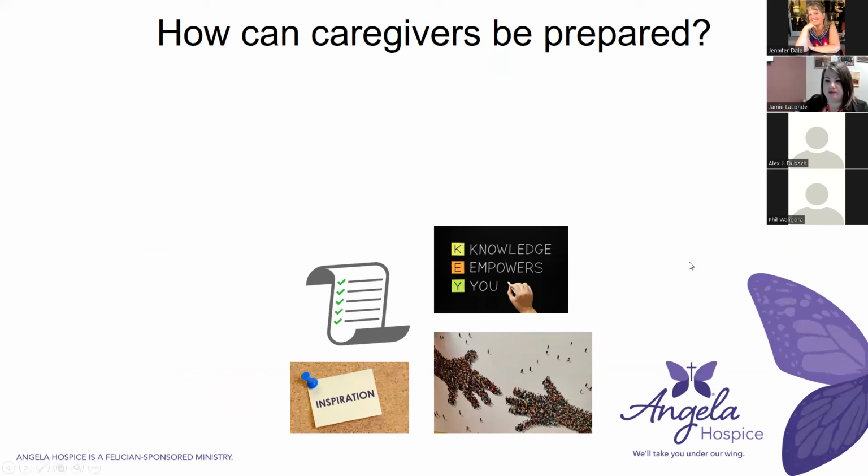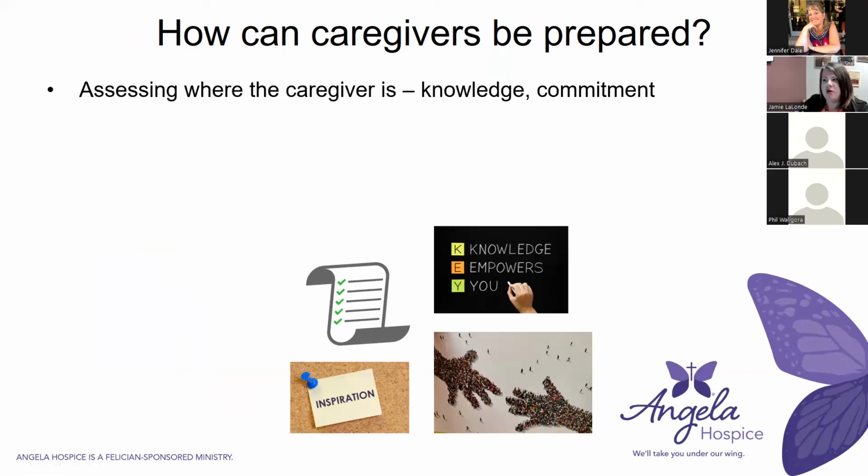How can caregivers be prepared? So really assessing where you are as a caregiver, knowing what your knowledge is. Is this something you feel you need more education on? Do you know what to do in the case of an emergency? And I always tell people commitment. Not everybody is meant to be a caregiver. Some people find themselves in situations where they're like, I never wanted to be a caregiver, and now I'm in this position and I hate it. You really do have to have some level of commitment to it, or else you're not going to be a good caregiver, and that's not good for you or the person you're caring for. So I always talk that through with people who are in those positions. Sometimes people can come around to being a caregiver and it ends up being a really great relationship.